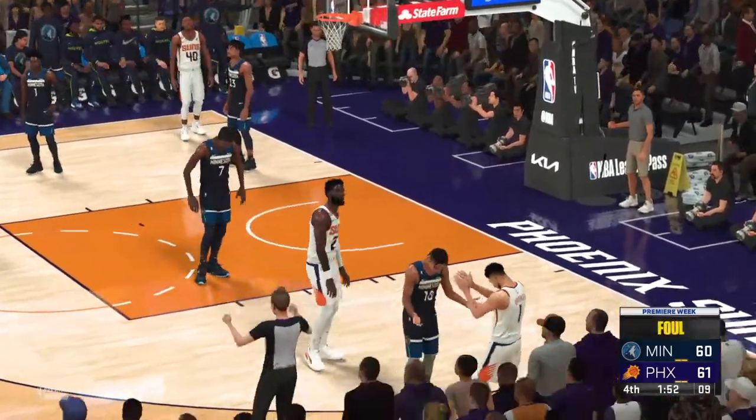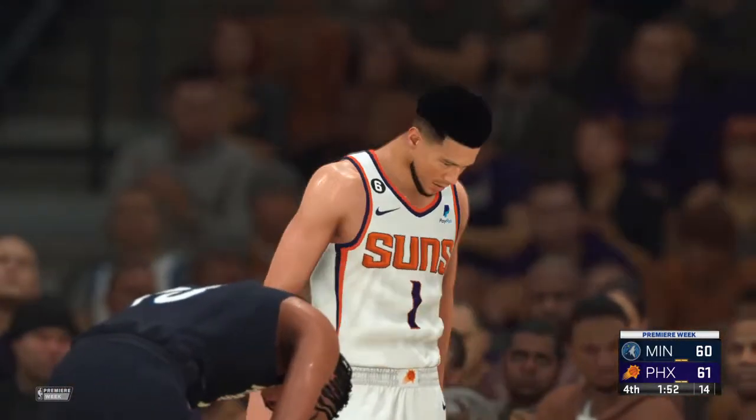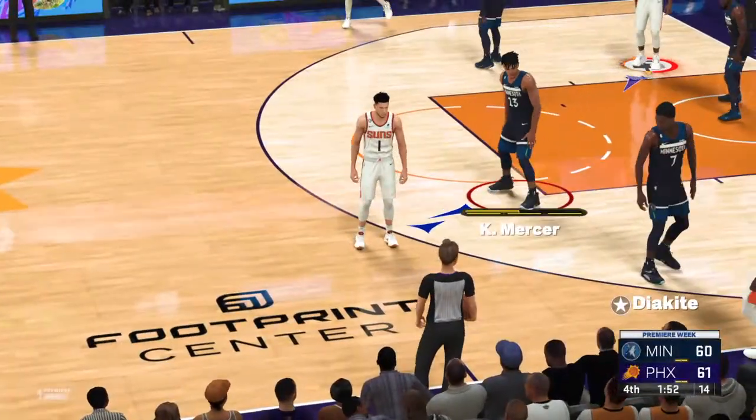And the foul called on Shea. That's foul number 2 for him. I mean, that's a tough break for the D. I mean, he took the hit and drew the whistle.